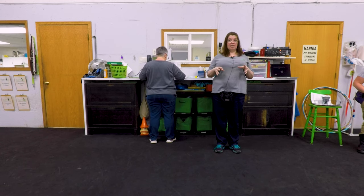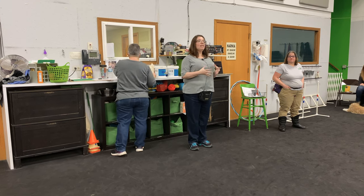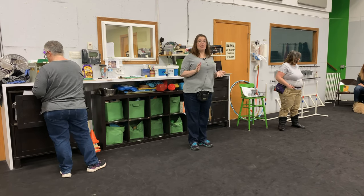Those are with cookies. As your stay gets longer, the treats become more frequent. So what does that mean? That means that when they're really good at a 10-second sit stay, maybe they only get one cookie in the first 10 seconds. But between that 10 and 20-second window, they might get three.